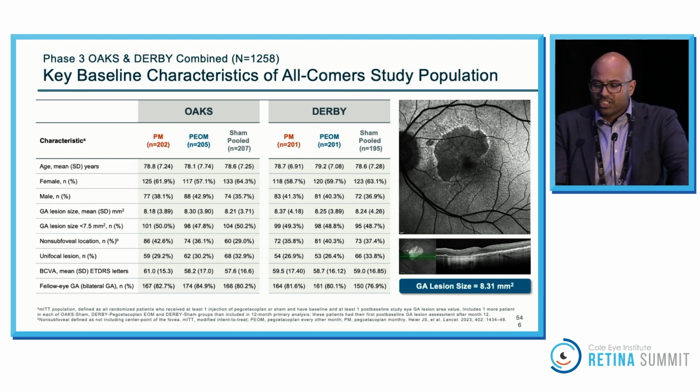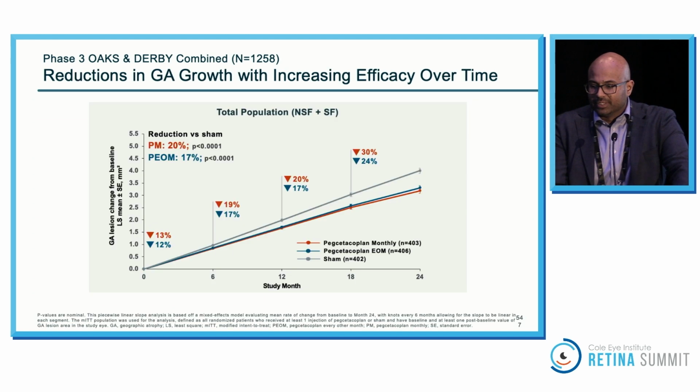The majority of these lesions were multifocal. The majority of fellow eyes were involved. And as I mentioned, the majority of these were subfoveal in location, 2/3 of them subfoveal. Not listed here, but CNV in the fellow eye was not exclusionary.